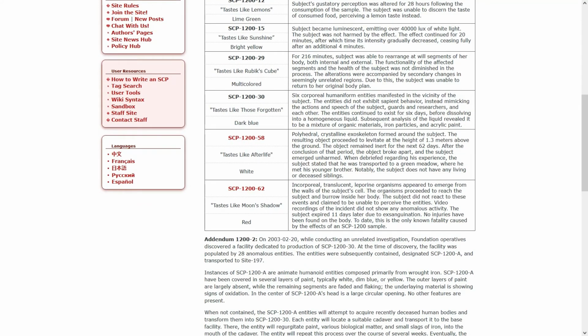30 tastes like those forgotten, dark blue. 6 corporeal humaniform entities manifested in the vicinity of the subject. The entities did not exhibit sentient behavior, instead mimicking the actions and speech of the subject, guards and researchers, and each other. The entities continued to exist for 6 days before dissolving into a homogeneous liquid. Subsequent analysis of the liquid revealed it to be a mixture of organic materials, iron particles, and acrylic paint.